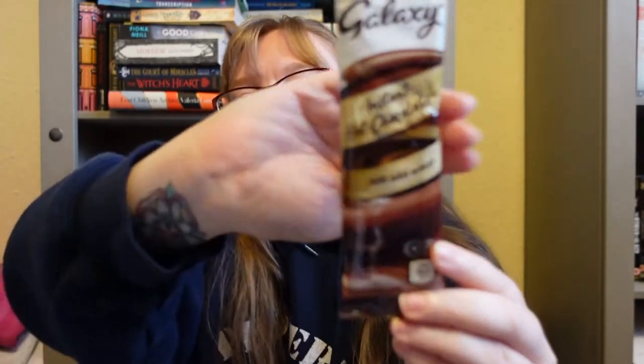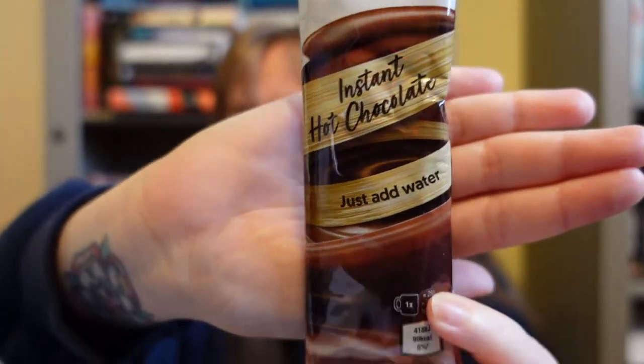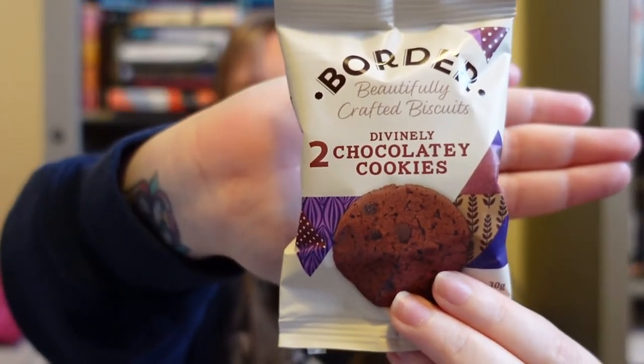So in my box, I chose hot chocolate. Oh, this is Galaxy hot chocolate. I think I had Galaxy before and I don't know if you can see that, but it says just add water. I seem to remember adding water and it was horrible with water, so don't add water, add milk. I also got some chocolate cookies, Borders. Can't go wrong with a Borders biscuit. They look super good. Oh yay, okay.